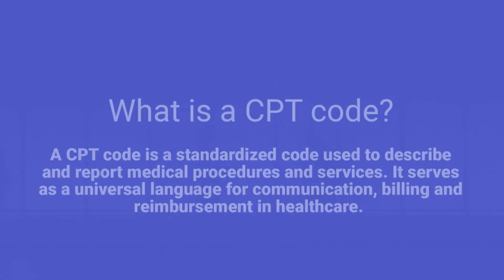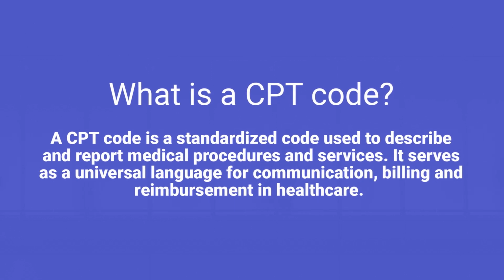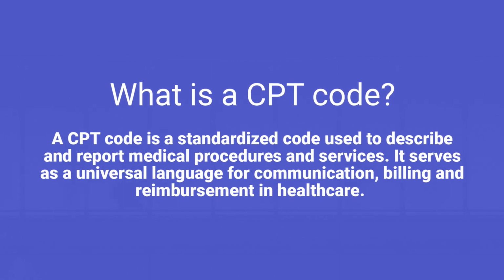The first thing we need to do is understand the definition of a CPT code. A CPT code is a standardized code used to describe and report medical procedures and services. It serves as a universal language for communication, billing, and reimbursement in healthcare. CPT codes consist of 5 digits and are assigned to each patient to identify the type of service that they are going to receive. Normally, the code can be found on the patient's authorization.